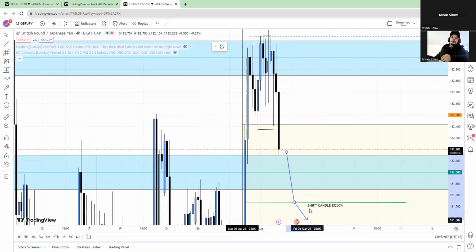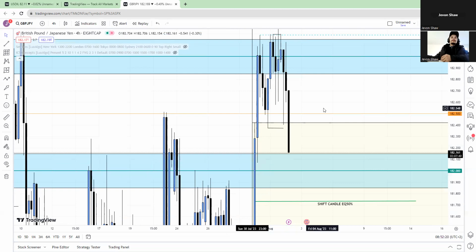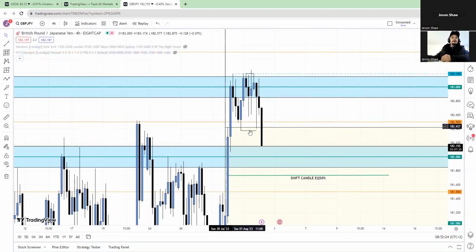It's GJ, so it moves a lot. So even if it has to retrace just to the high of this box, that will be about 60 pips. And I mean, if you can catch that in like a minute or two, I mean, it's still a good trade. So let's go a bit deeper on GJ and just see.